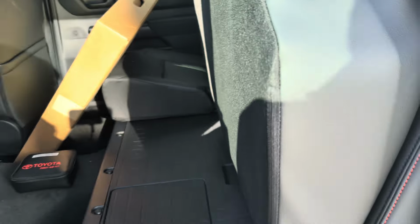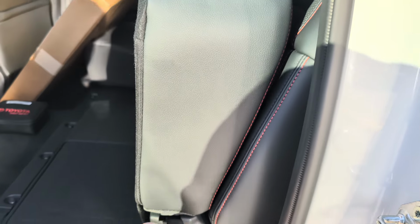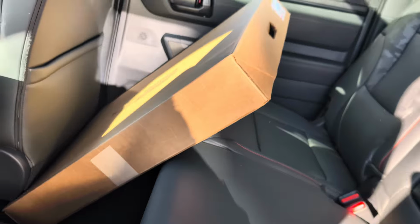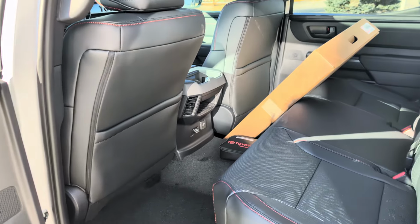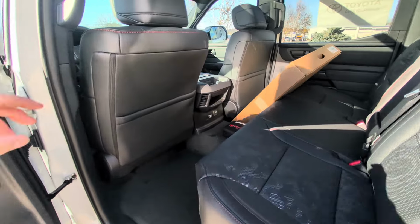And a flat spot right here. That's where some of the hybrid battery stuff is. But it will lock in position up there, and you can also pull it back down with that. All right, so this seat is as far back as it can go beyond my driving position, but I just wanted to show you how much space you get inside the CrewMax.